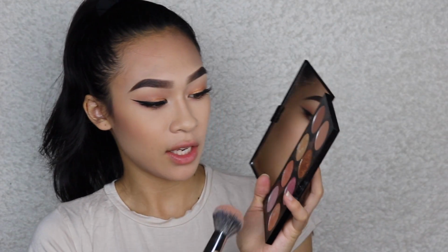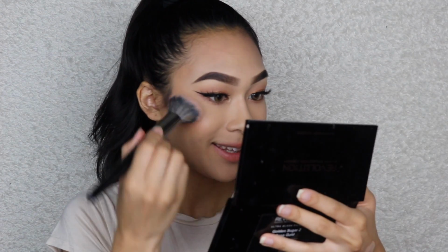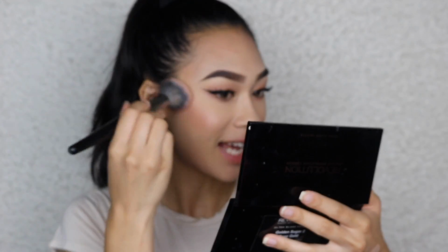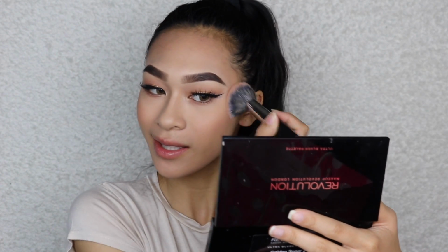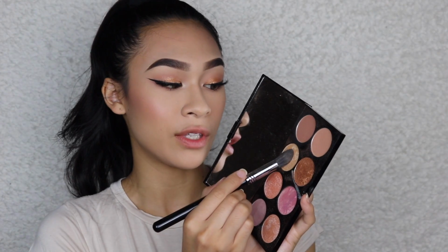And I'm also gonna mix it with some of the peachy toned ones that are in this region. And I'm gonna go ahead and apply this in tapping motions on my cheeks. It's just so pretty. Like, you don't have to go in with highlight now because of the shimmering blush, but I'm really into the light shade that we use in our inner corners.